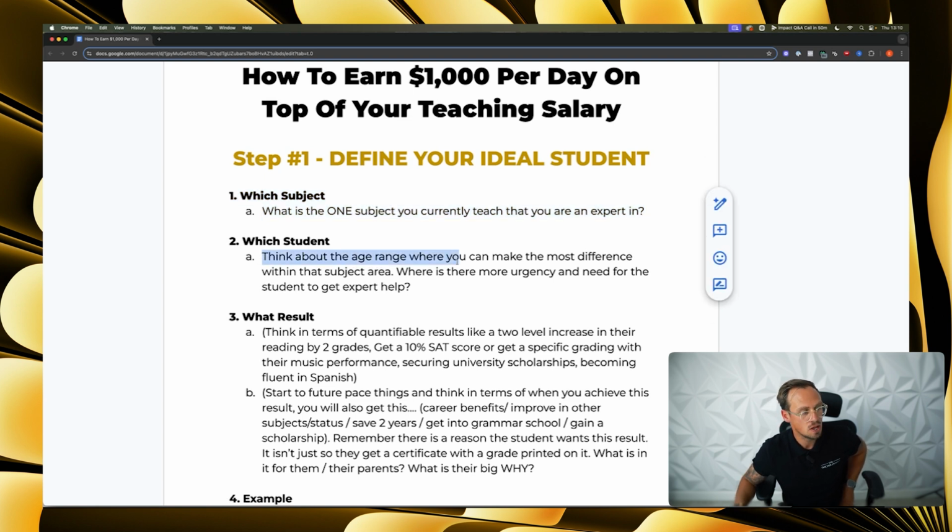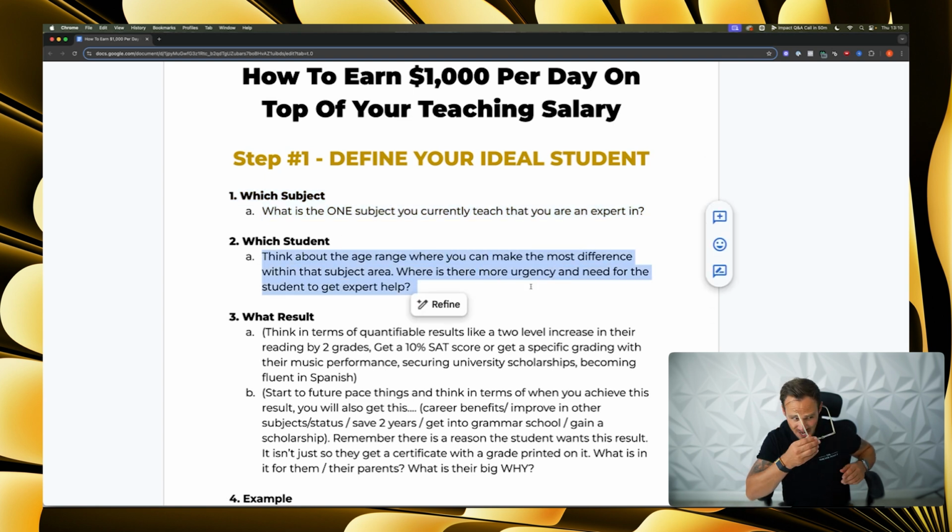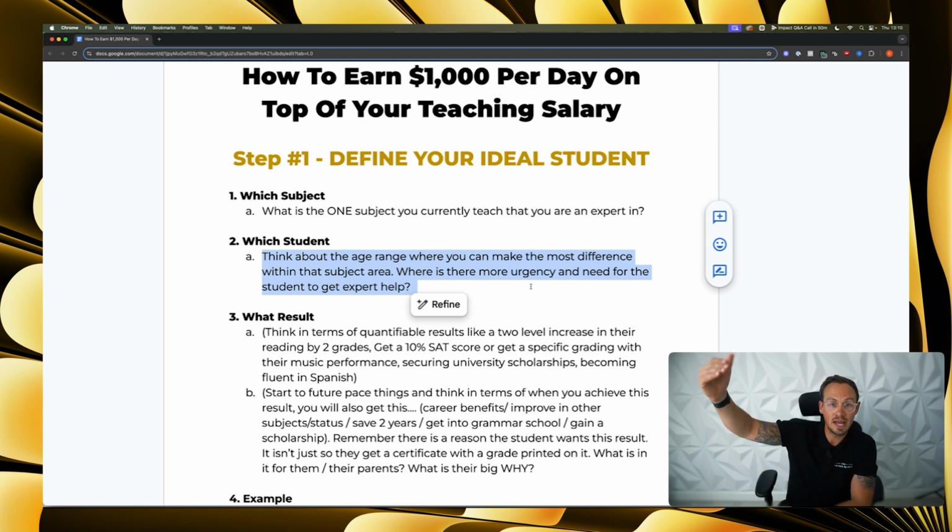Yep. And so once you've defined the subject, the next thing to talk about is which student you want. So the type of student, think about age range, ability level, where is there going to be more demand? So for example, if I was a math tutor and I could tutor all age ranges, there's probably going to be more demand for math at a higher level because there's more riding on it. They're closer to their top exams, where if it was reading, on the other hand, it might be more elementary based. Okay, so you need to think about where's there more urgency and need for the student to get help in that subject.